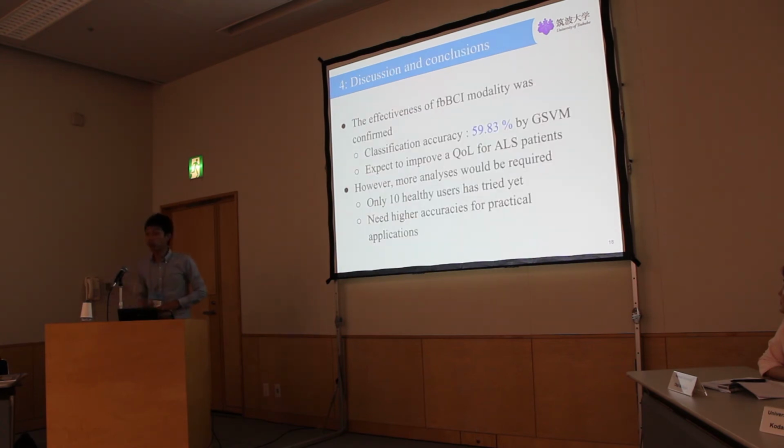So let me conclude my research project. The effectiveness of the FBBCI modality was confirmed. In terms of classification accuracy, it's far above the chance level. And we can expect to improve QoL for ALS patients.